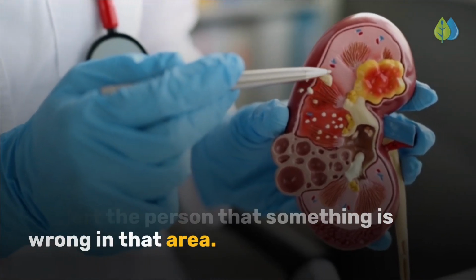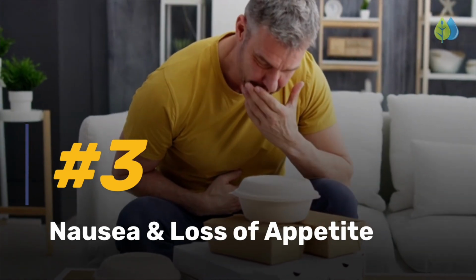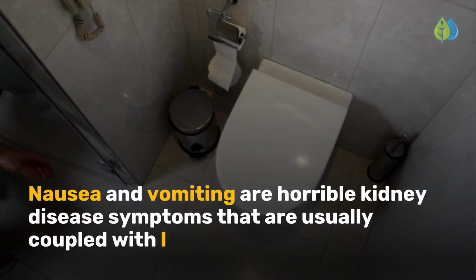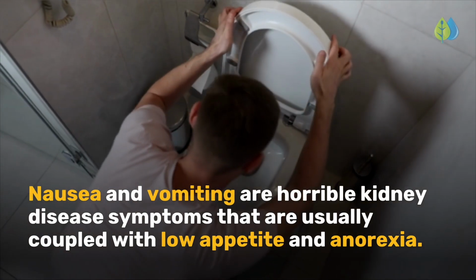Coming into the top 3, number 3 is nausea and loss of appetite. Nausea and vomiting are horrible kidney disease symptoms that are usually coupled with low appetite and anorexia.